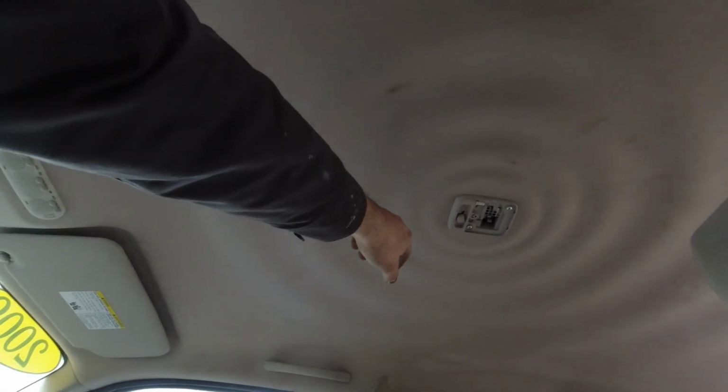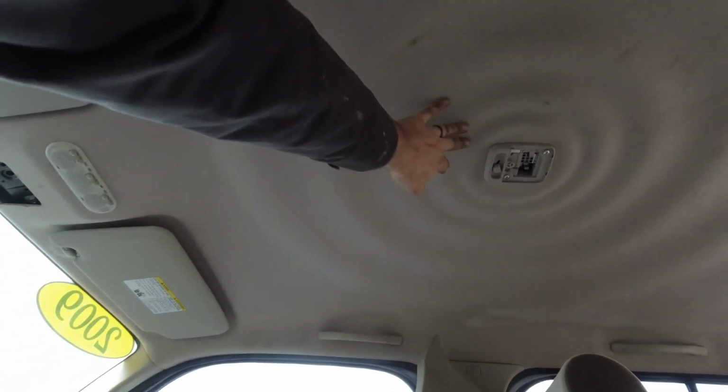If I haven't already showed you this on mine, in the earlier stuff I'm filming later. I love the ripple headliner. I hate this stupid square light in the middle of it. So if anybody knows of a car that has a dome light with the on-off door switch on it that's circular or even oval, let me know so I can maybe swap that out for something that looks less dumb.